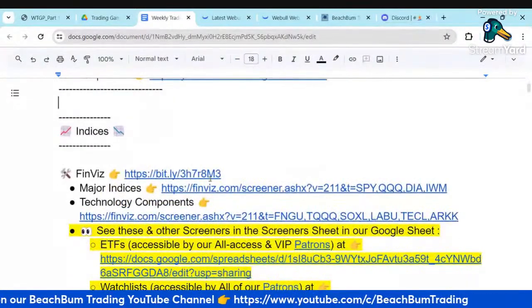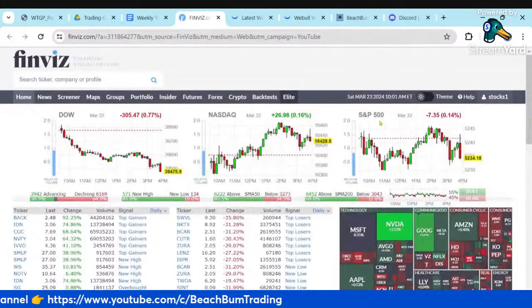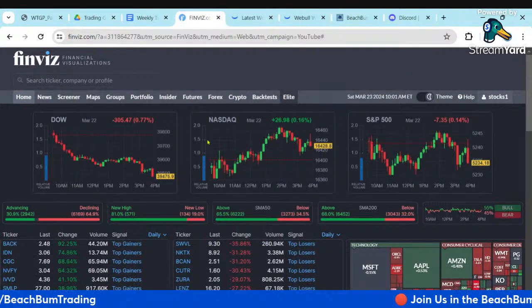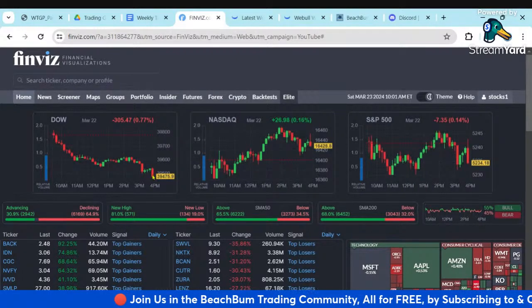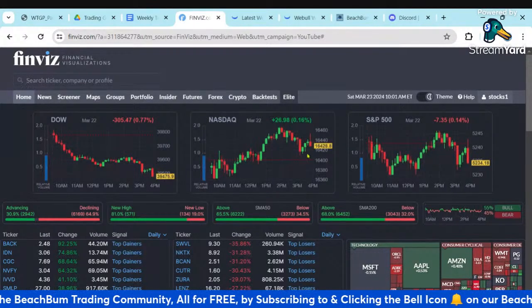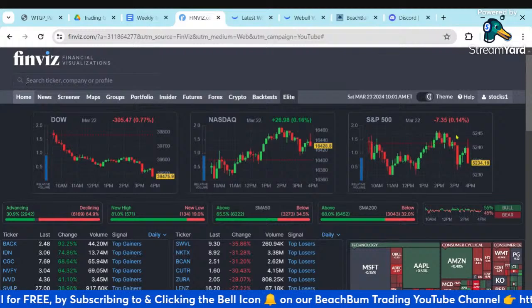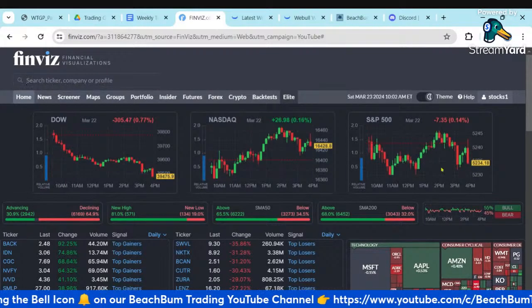So let's get started and we'll look at how the markets ended up on Friday. We'll go to the home page of FinViz. We can see the Dow was down 0.77%, with a red bar market on close. NASDAQ was pretty flat, up 0.2%, again red market on close. S&P was down about 0.14%, again a big red market on close.